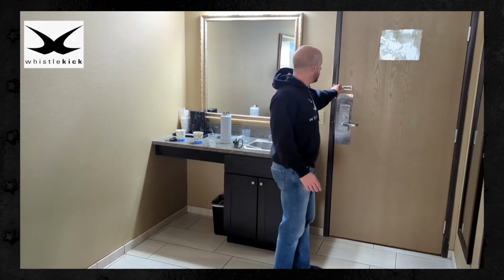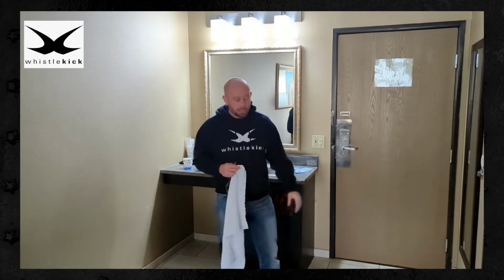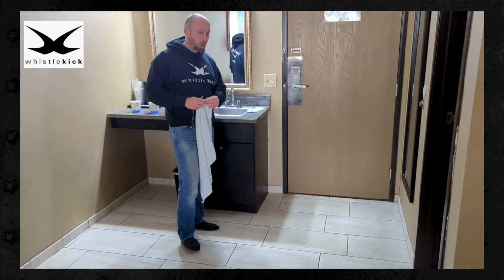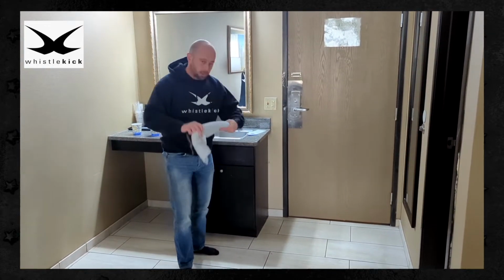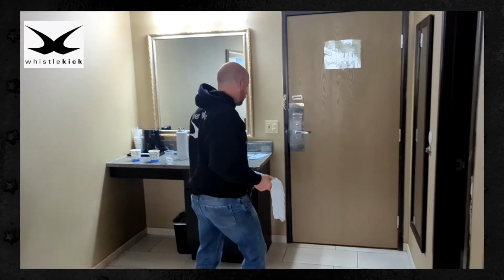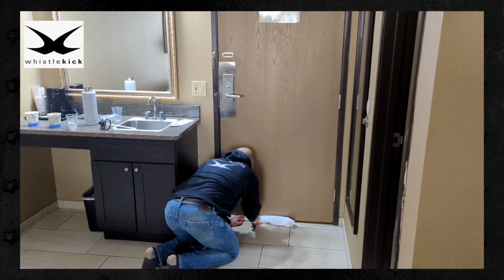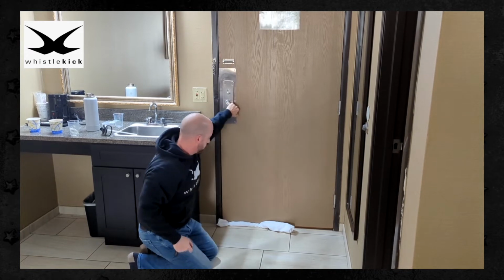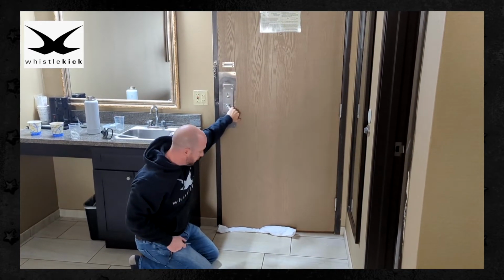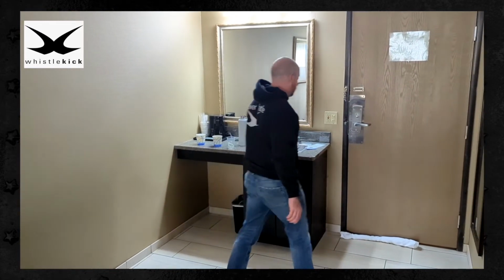But let's say this chain's not here and I want to prevent somebody from getting in. If I don't have something to barricade the door, let's say there's no chain here, it's going to be really hard on this tile. Let's pretend there's some carpet there, and I'll show you what we can do in this actual situation where there's tile. Okay, so I can take a towel, I can roll it up, and I can use my key to wedge it under the door to create some more friction. You can see it's got less give. It'll certainly open here. And that's because it's tile and there's no friction and I can't do anything about that. But if it was carpet, that would work really well.